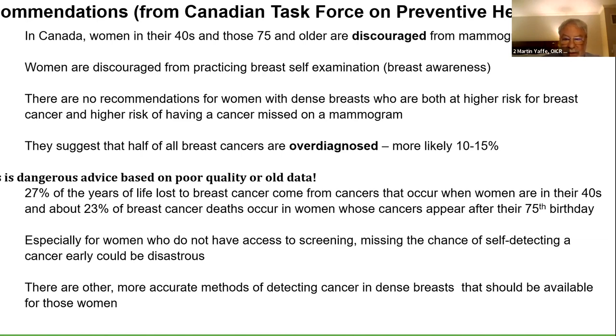And I don't have time to go through the details in this presentation, but that number is probably more like 10 to 15%. And most of those are what are called ductal carcinoma in situ. It's a different early form of cancer, and many of those are not going to be aggressive.